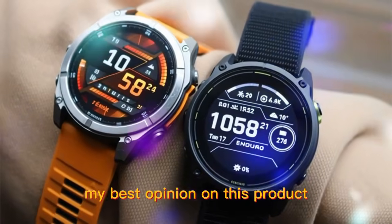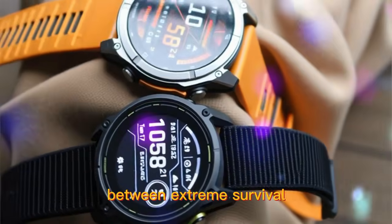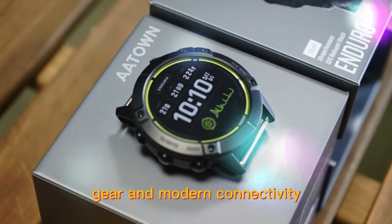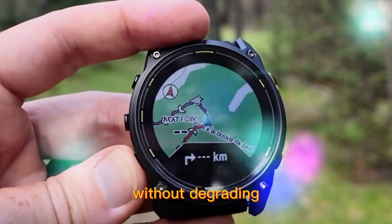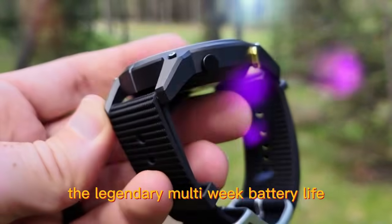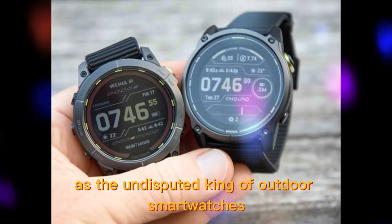My best opinion on this product is that Garmin is about to strike the perfect balance between extreme survival gear and modern connectivity. If they can implement low-power satellite pinging for safety without degrading the legendary multi-week battery life, it will completely solidify the Enduro 4 as the undisputed king of outdoor smartwatches.